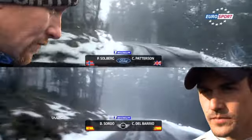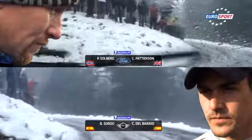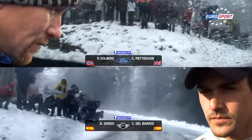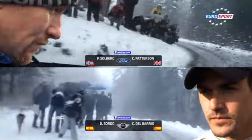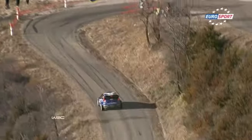Petter, I've got to tell you, spun. Tight left-hand corner, stalled the engine, and at the end, Solberg had lost a huge 1 minute and 7 to Sordo, dropped to third overall once again, now 57.6 behind Danny overall.